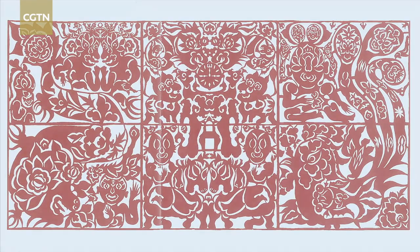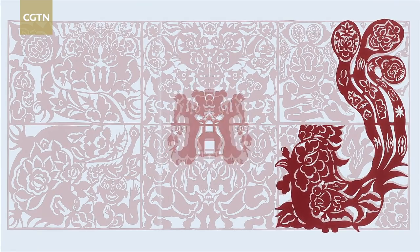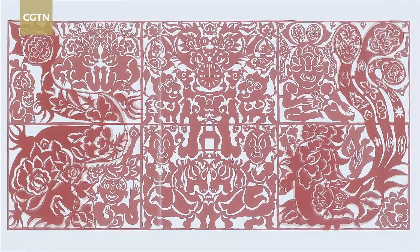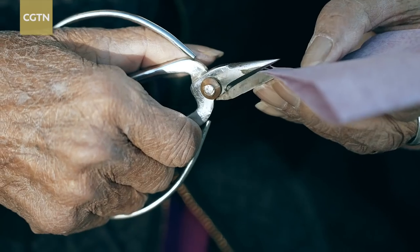This paper cutting work is called the Divine Columns. Legendary ancestors are depicted in the middle. On the left and right are the dragon and phoenix. The entire pattern symbolizes the prosperity of the family and shows an imaginative interpretation of ancient stories.